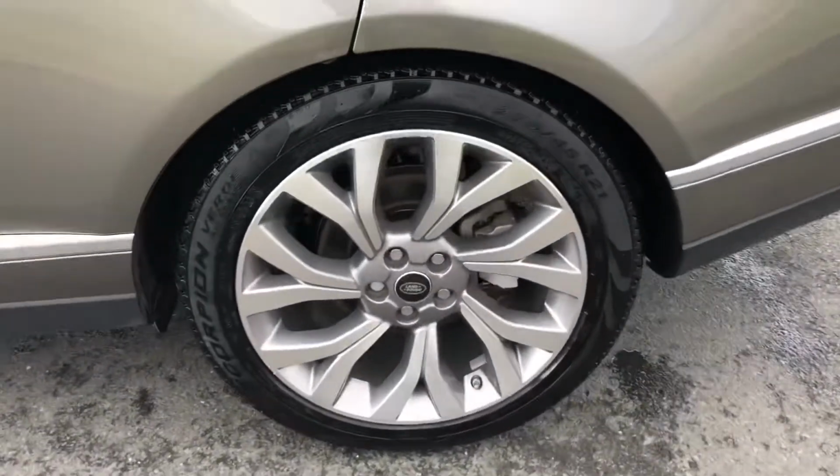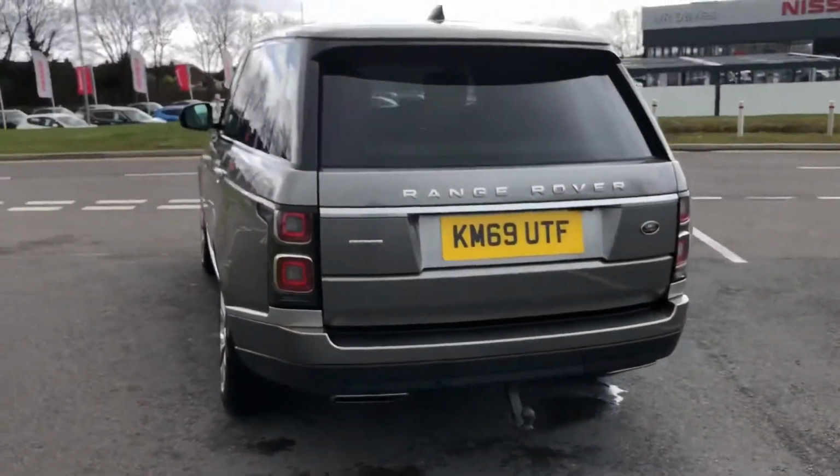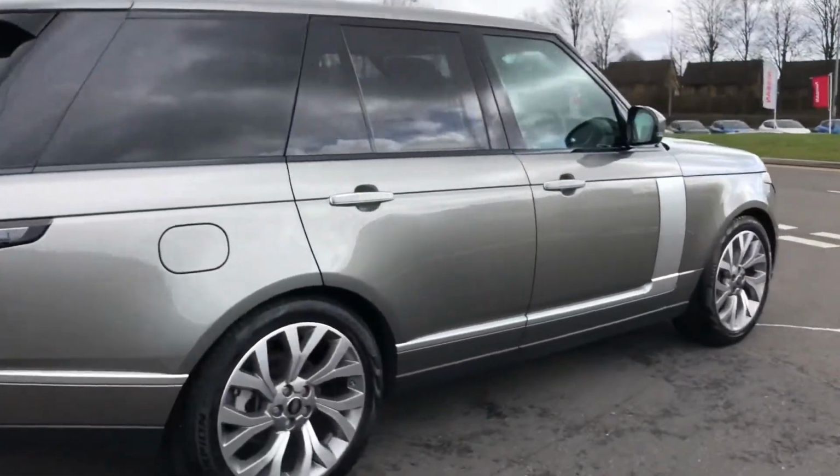You have 21-inch alloys, light silver diamond turned finish, an electrically deployable tow bar and a powered tailgate, along with keyless entry. This car has previously only had one owner.